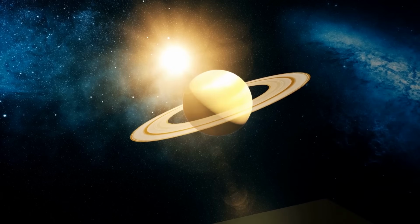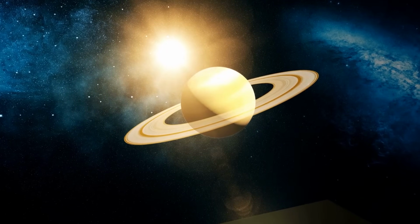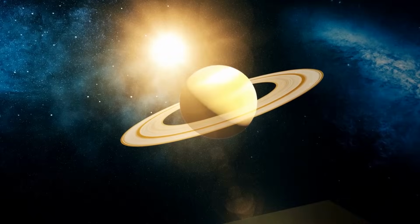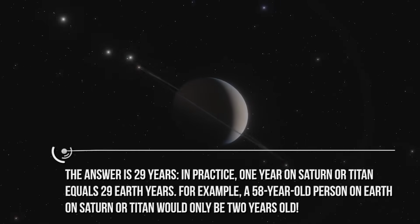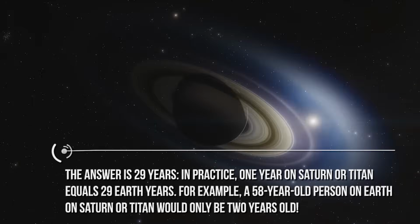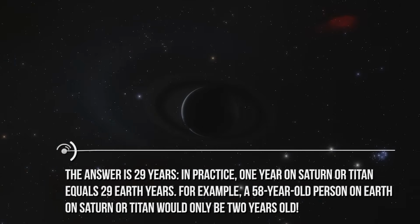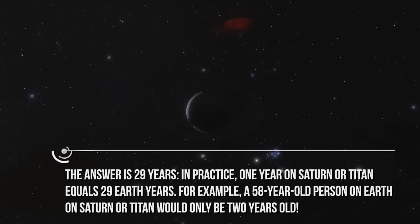But how long does a year on Titan last? That is, how long does it take Titan while orbiting Saturn to complete an orbit around the Sun? The answer is 29 years. In practice, 1 year on Saturn or Titan equals 29 Earth years. For example, a 58-year-old person on Earth on Saturn or Titan would only be 2 years old.